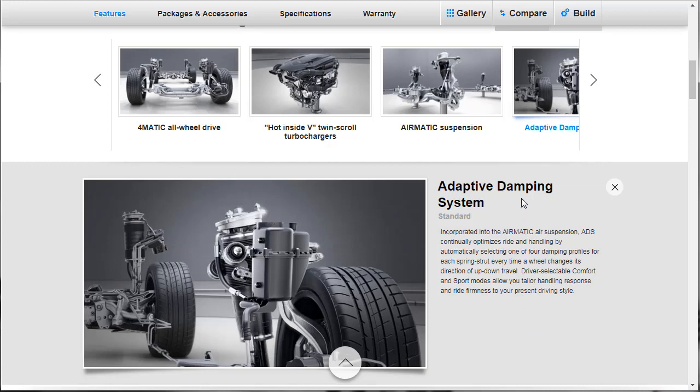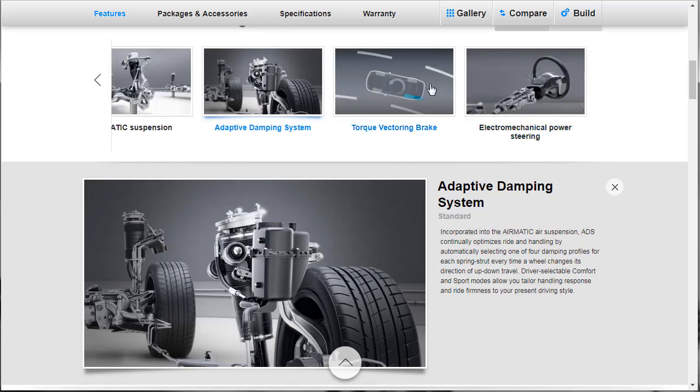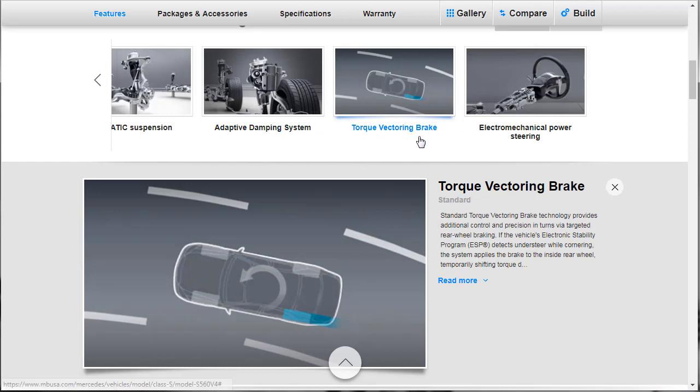So this one has the adaptive dampening system. It's an aromatic suspension, right? It's great stuff, but it costs money to service, when it's outside of warranty. It's got torque vectoring braking. Now let's read about this one because I haven't heard about this one on an S-Class.